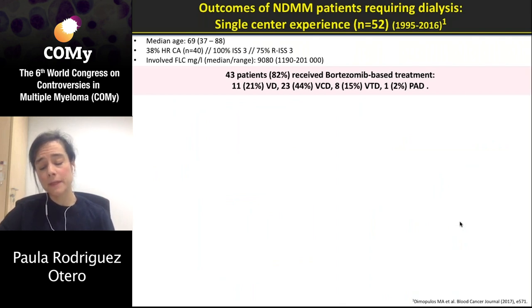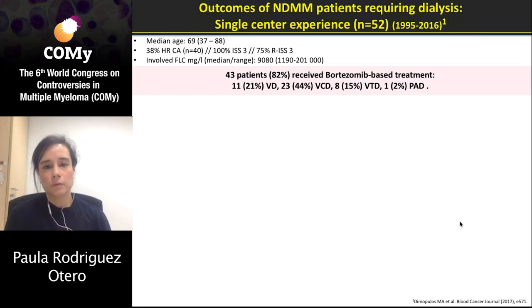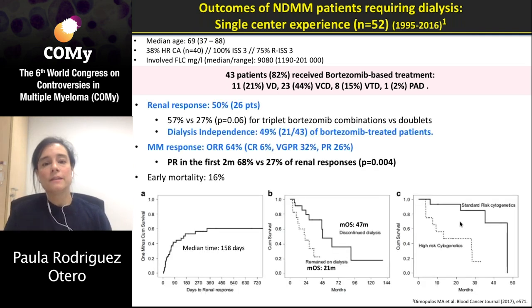What about myeloma therapy? Few reports have focused on patients requiring dialysis. The largest experience is the one published in 2017 by the Greek group, by Dimopoulos. In this single center experience, they analyzed 52 patients who had newly diagnosed myeloma and end-stage renal disease due to cast nephropathy. 82% of the patients received bortezomib-based therapies, generally triplets with VCD or VTD. And these are the responses.